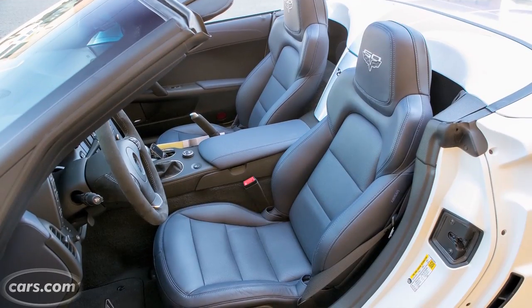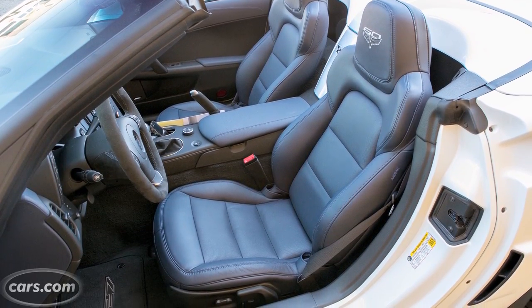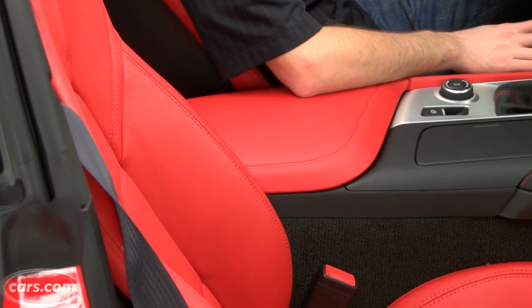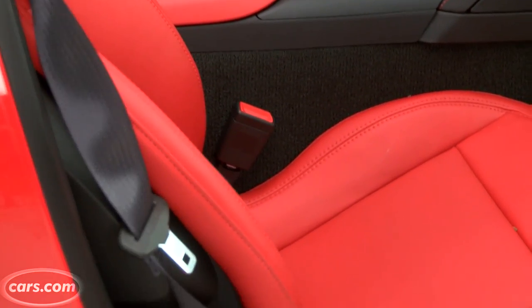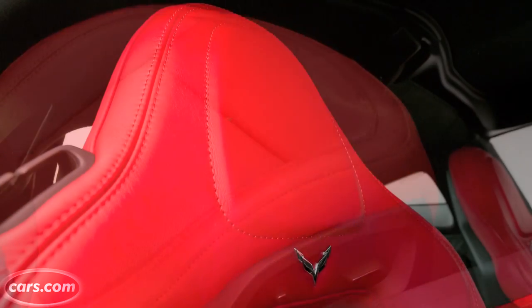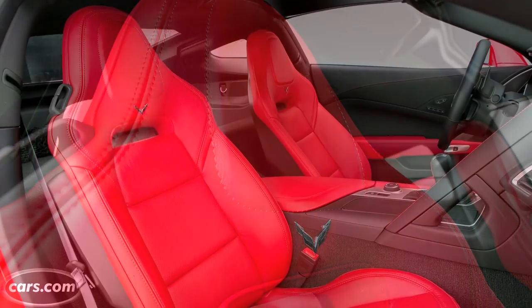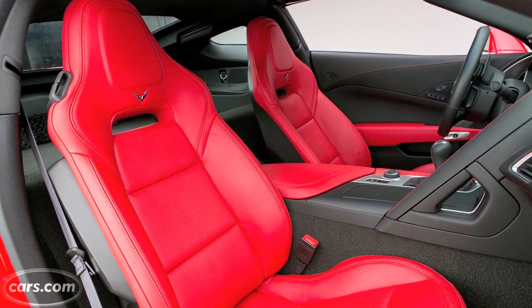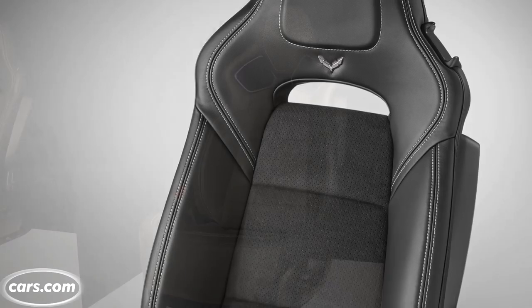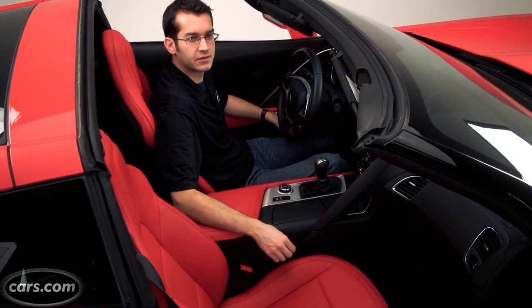The previous Corvette seats weren't really that comfortable and they weren't too supportive on the racetrack. These new seats are much improved over the old ones. These are the base GT seats with the base leather. You can get a variety of options on the seat, including a Napa leather, which is very high quality leather that looks really good. And you can also get a competition seat, which has more aggressive bolstering and is overall more of a race seat compared to this touring seat.